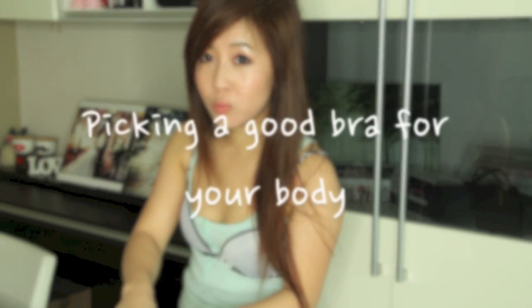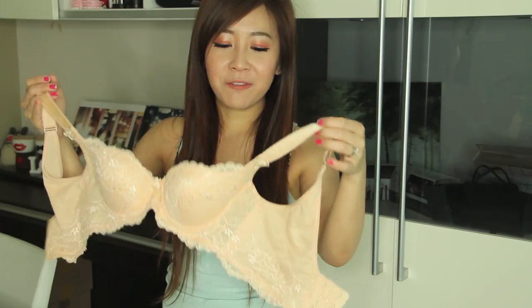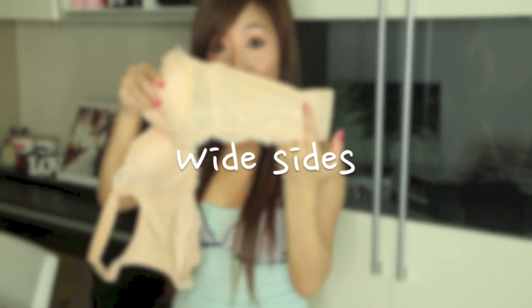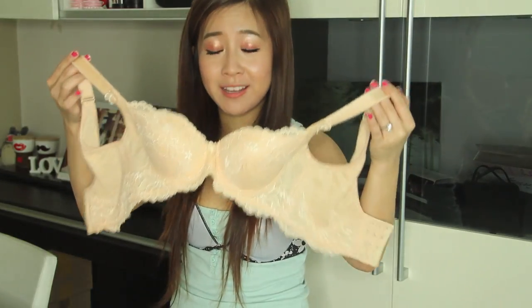So here's another important one: wearing a bra that's actually good for you. The first thing you'll notice about these bras are the fact that they have super thick straps. See how thick it is compared to this one? And also the sides are mega wide. Not very cute, not very pretty, but actually these type of bras is what's going to help improve the appearance of your body. Your sides, your back, your arms, and also most importantly, your boobs. So no matter what type of body shape you have, wearing these type of bras, thick straps and thick sides, will benefit your body one way or another.